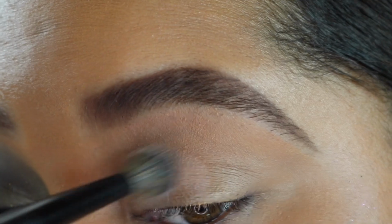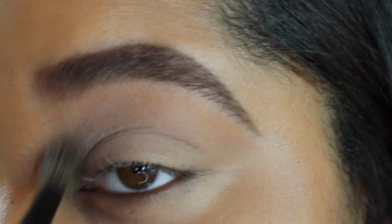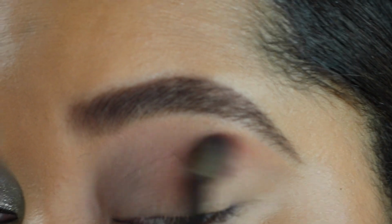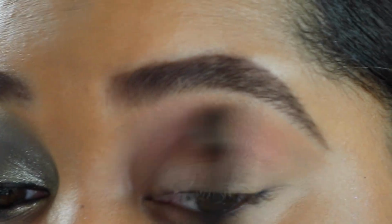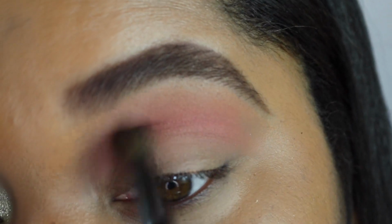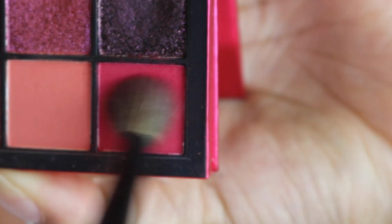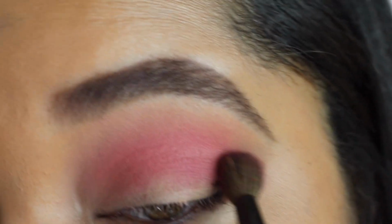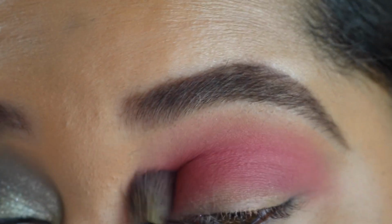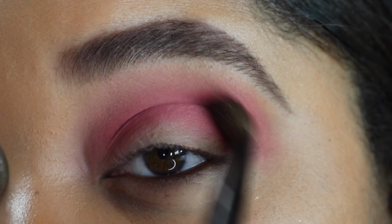And here's the eye tutorial for this palette. Fluffy brush, and I'm going to take this color. I'm going to take this all over the lid to set my base. Same brush in this color. And back and forth. And I'm going to take this color. Again, same brush. Back and forth. And I'm just going to keep building this color up.